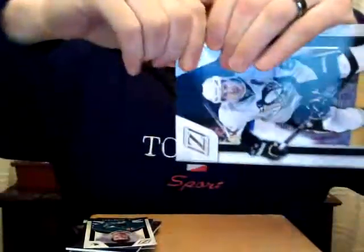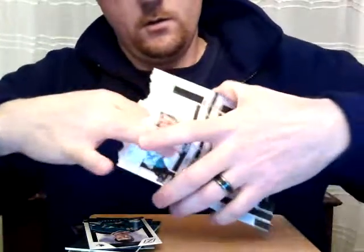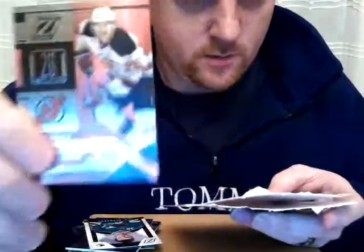We're going to rip open Sidney Crosby. Sidney lost his head. For the New Jersey Devils, an Epics of Patrik Elias.